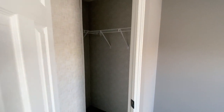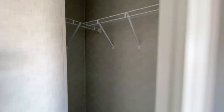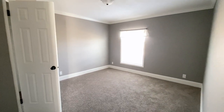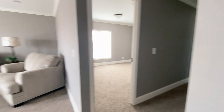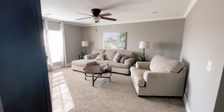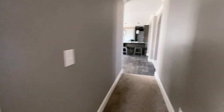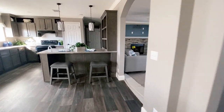Really nice. You could probably maximize the closet space by bringing another shelf on that wall right in front of you, but really nice. All right, so those are your three additional bedrooms, your bonus room, and your bathroom on this end. One more pan of the bonus room. Really nice bonus room. I love it. And then back down the hall, we're going to go see what's on the other side of the house.